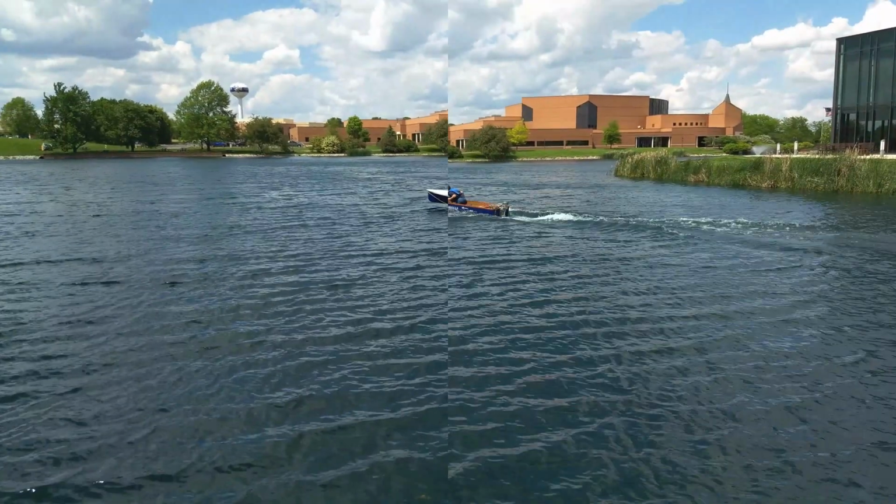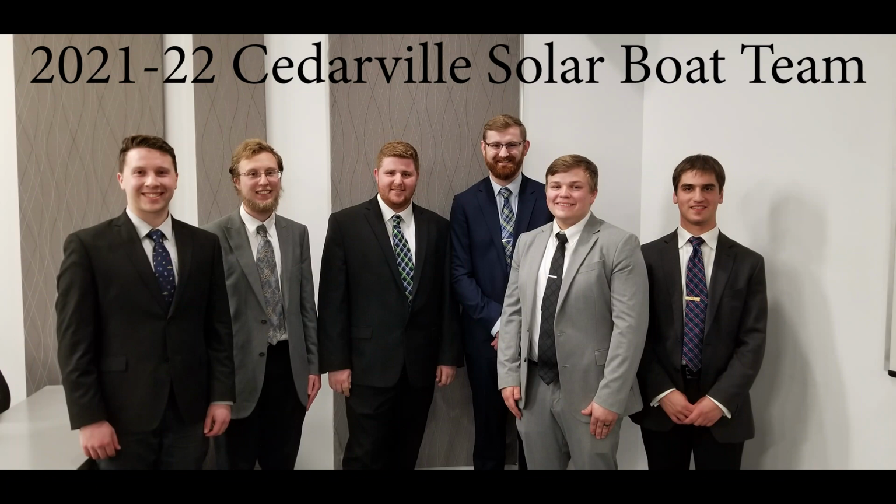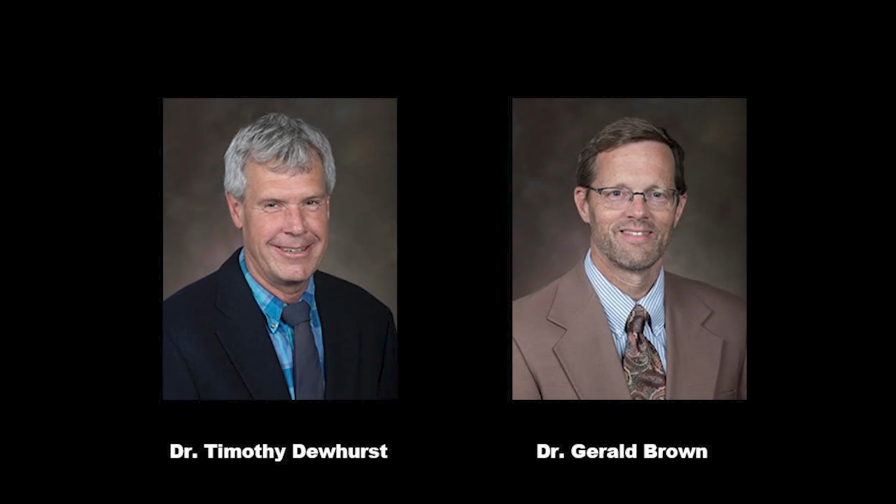The Cedarville Solar Boat Team is excited to compete in the Solar Splash competition. Our team consists of 6 senior mechanical engineers led by Dr. Timothy Dewhurst and Dr. Gerald Brown.